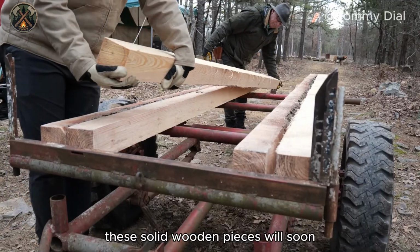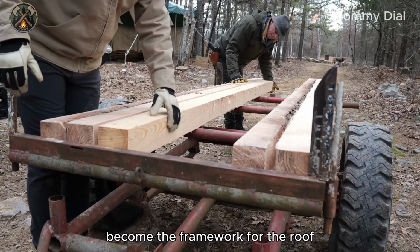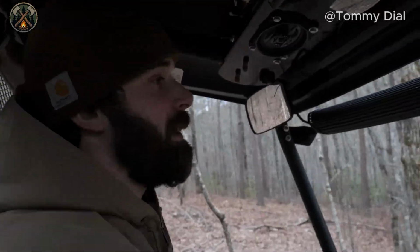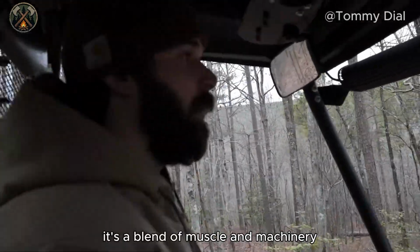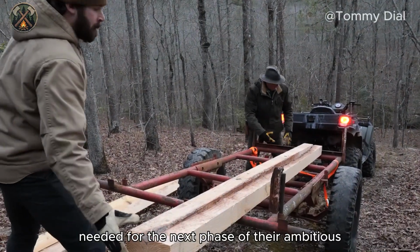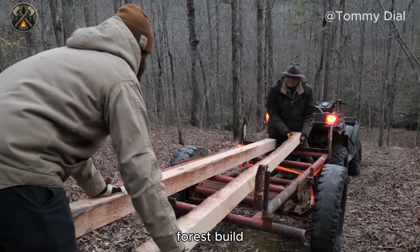These solid wooden pieces will soon become the framework for the roof, support columns, or other critical parts of the cabin. It's a blend of muscle and machinery, precision and teamwork, all coming together to prepare the materials needed for the next phase of their ambitious forest build.